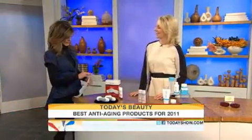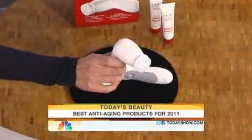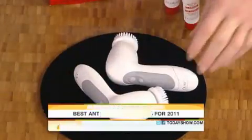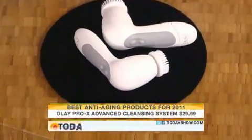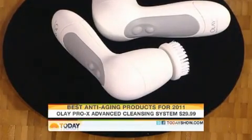Okay. All right, let's talk first about what you have here from Olay. This is a cleansing system, and you're seeing a lot of these, which is sort of the exfoliating brush, right? Exactly. It's Olay Pro X, a battery-powered brush. It's really light, so you can travel with it. You can use it in the morning and night, and you can use it in the shower. And it cleans and exfoliates the skin, as you say.